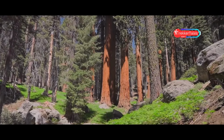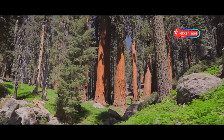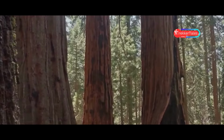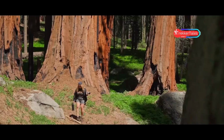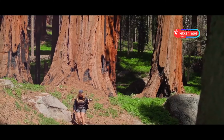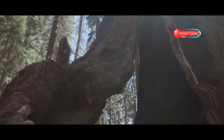Step into a world of giants as we explore Mariposa Grove, home to over 500 mature giant sequoia trees. These towering trees, some of the largest and oldest living organisms on Earth, inspire awe and wonder. Walk among these gentle giants, their massive trunks reaching for the sky, their reddish-brown bark textured like ancient leather. Learn about their history, their resilience to fire and disease, and their importance to the ecosystem.